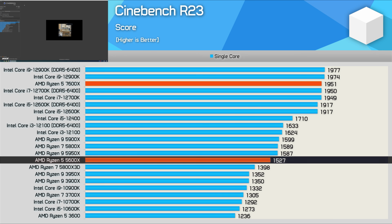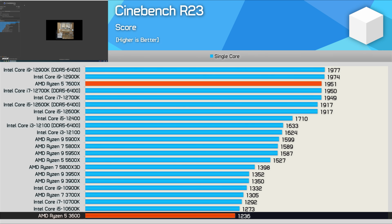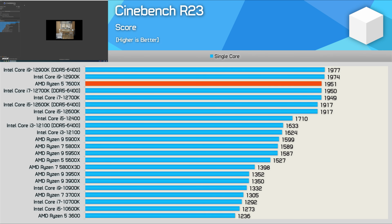When compared to the 5600X, you're looking at a 28% improvement in single-core performance, and an almost 60% boost from the old Ryzen 5 3600. So again, quite incredible really.